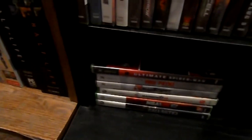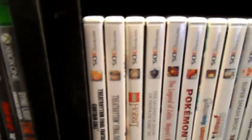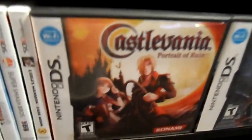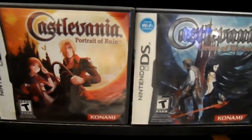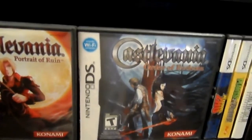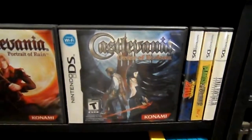And some more Xbox 360 and Xbox One games. Now, if we go up here, we got a very small 3DS collection. And some Castlevania love, because I love Castlevania. Portrait of Ruin and Order of Ecclesia. I love those games. And of course Final Fantasy. I love Castlevania games. They're awesome.